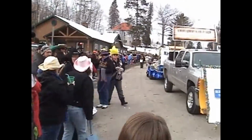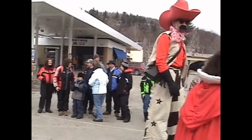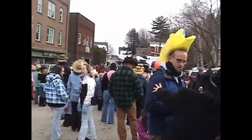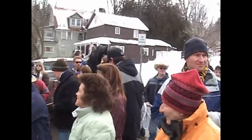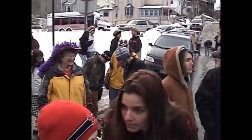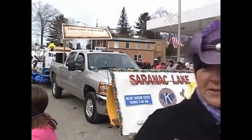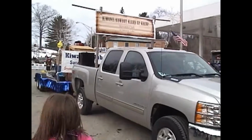Anybody here who is not having a good time, it's because they woke up on the wrong side of the bed today. This is a great parade so far. That's a sombrero. I would have expected to hear a lot of good cowboy music today. My God, we got it.